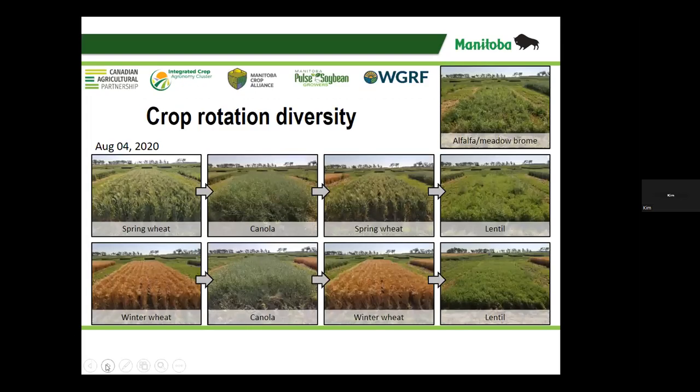Next slide, please. So looking at crop rotation diversity, in the upper right-hand corner, they've got an alfalfa meadow brome plot. And there is not a kochia plant in there, which is really good, because you're cutting that crop at least once during the season, maybe a second time, depending how the alfalfa regrows. You're not letting that kochia go to seed. You're removing it. You're basically starving out the population because it's an annual weed with a relatively short seed bank life in the soil. With something like an alfalfa meadow brome, the kochia is disappearing in that rotation.